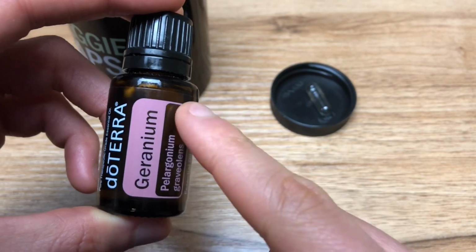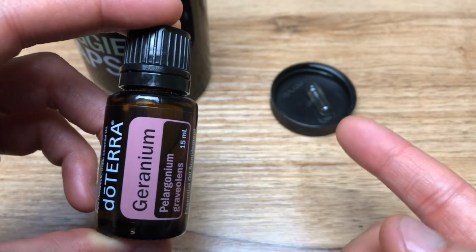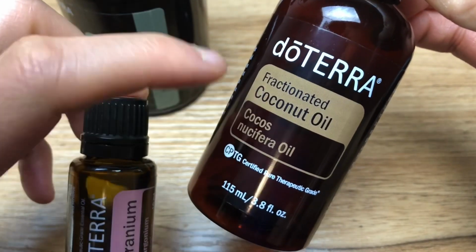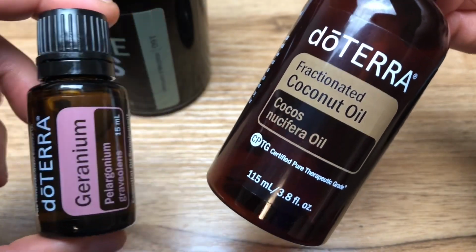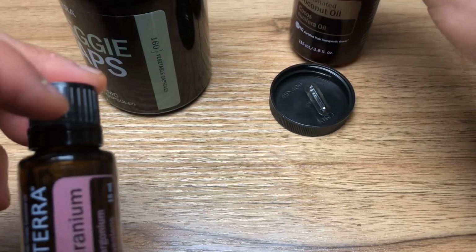You can also apply 1 to 2 drops with a fractionated coconut oil to your face in the morning and at night as a part of your skincare routine. And then doTERRA has that fractionated coconut oil here. So this fractionated coconut oil, or FCO, is going to help you cover larger surface areas of the body, as well as reduce the chance of irritation from the essential oil and help the essential oil absorb better into your skin.